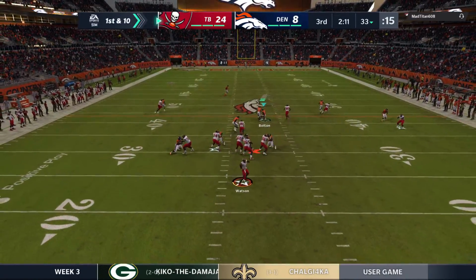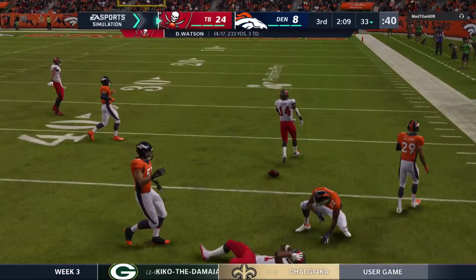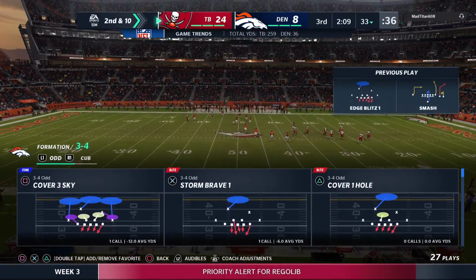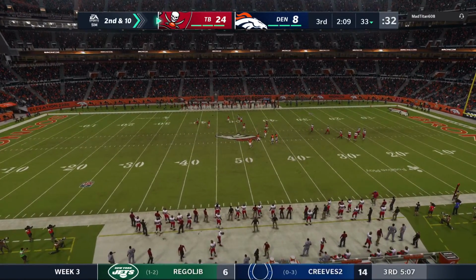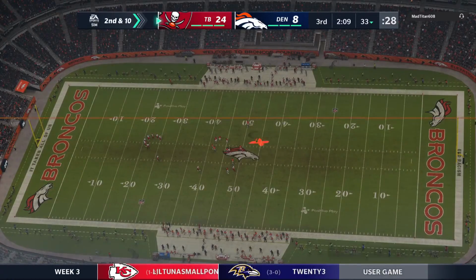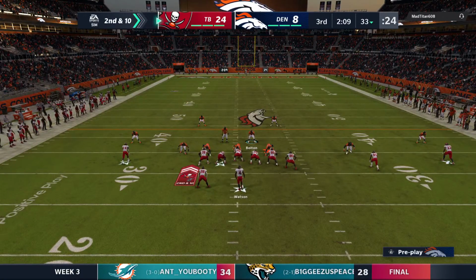Now Watson. And that is incomplete. He couldn't hold on through the contact. Brings up 2nd down. I think that was good strategy there, trying to go right back to him after the last completion. But this time, the defense was all over him, and they got there to break that one up. 2nd and 10 now. 3rd quarter action in Denver.